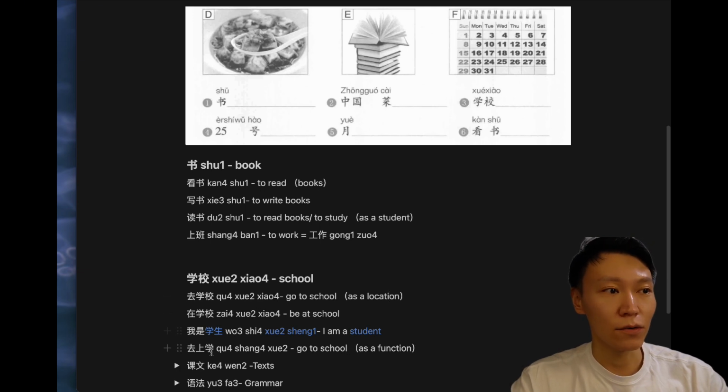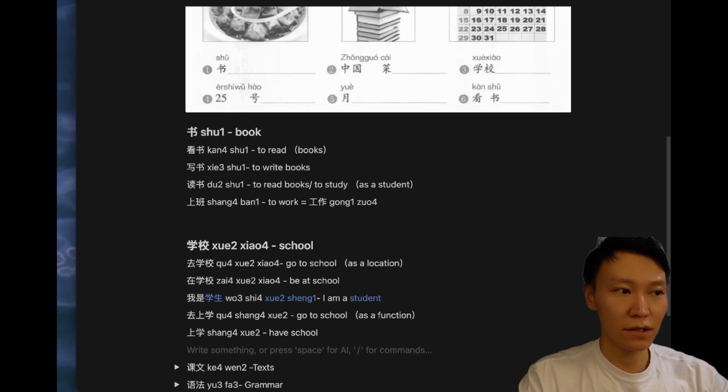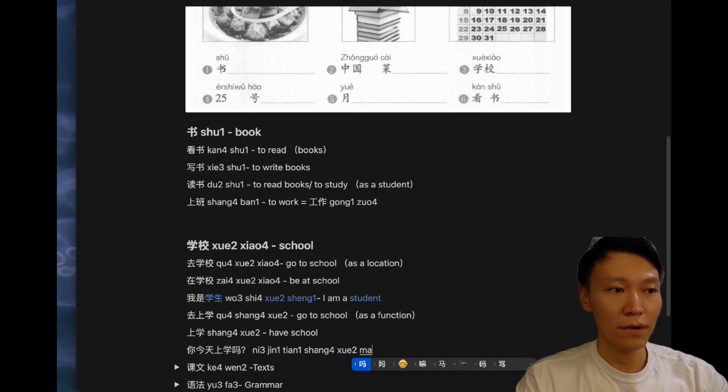All right, so that's 上学. Okay, and then we can also look at 上学. 上学 means have school. For example, do you have school today? 你今天上学吗? Which means, do you have school today? Or do you go to school today?